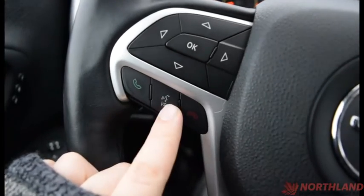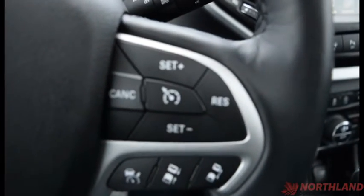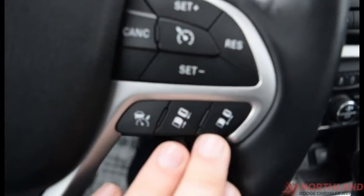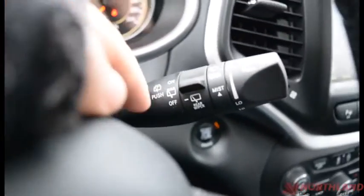You also got your call out, your voice recognition, your hang up. You have your horn there, and then you also have your cruise control options here. And these are a little bit extra cruise control options here as well, how close and far and whatnot. Helps you drive. And then you also have here your windshield wiper controls, always very handy.